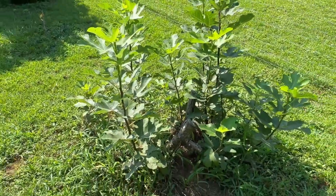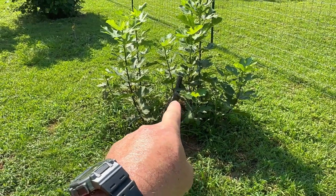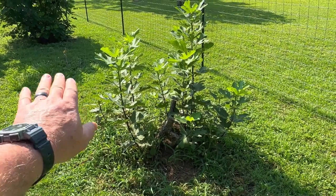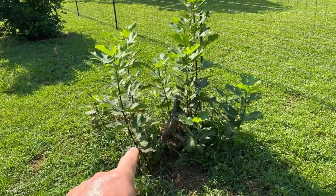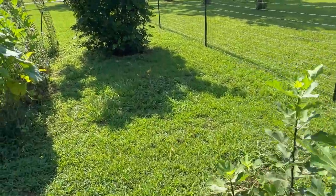This is Scotch Yellow that died all the way back to the ground this year from the hard freeze that we had. Got down to 17 degrees for 4 days here, and it killed all these figs to the ground. And that was before I put my other figs that I was just showing you in the ground. We had that hard freeze. Scotch Yellow has grown back, got plenty of figs on it.